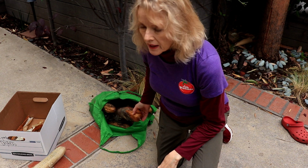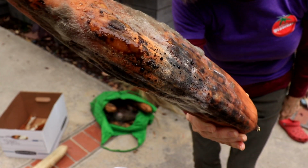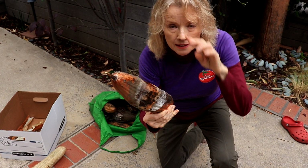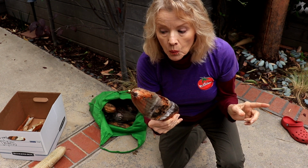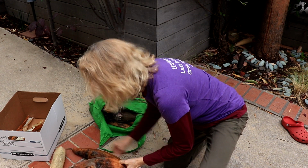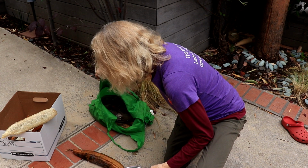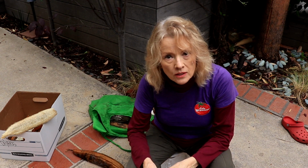Let's see what else we've got. Kind of hate to handle these really moldy ones, but what the heck. Yuck. Kinda nasty. This is what happens when you put a live plant in a bag and you set it in the garage and you forget about it for 5 weeks. It gets worse. Oh man, I think I should get some gloves. So we're gonna knock this out very quickly.